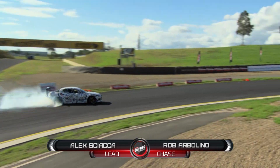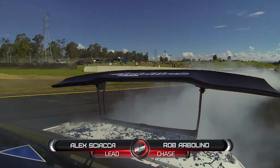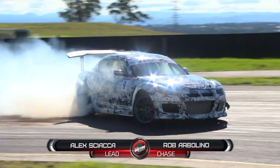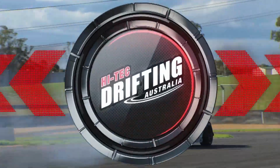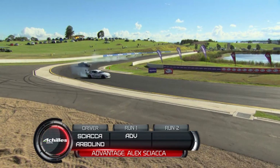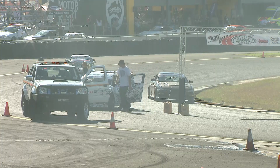to the first corner. It could be really intimidating to follow one of the faster cars through there, and I reckon that's exactly what's happened to Arbolino. I mean, Sharko has been known for his very high entry speeds. They're very aggressive, with a flick as he comes into the judging zone. And as you see in the replay here, I think it was just a little bit above Arbolino's comfort zone and threw him off and handed Sharko an easy win.